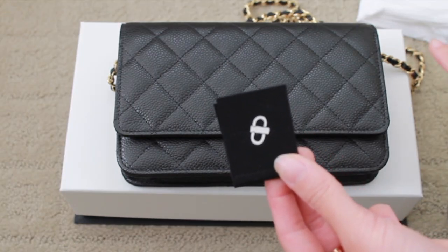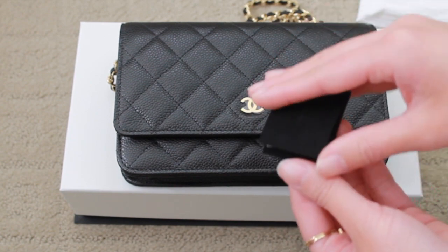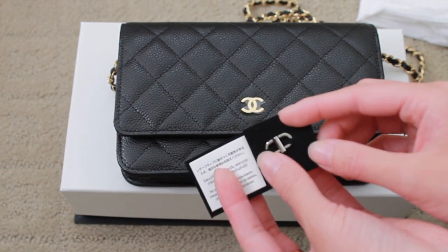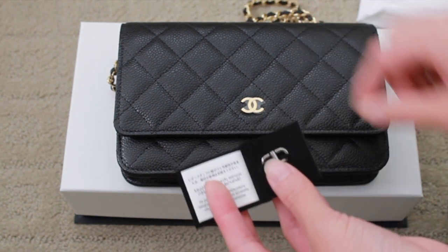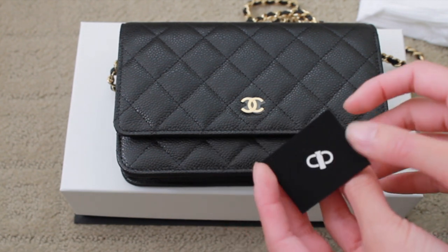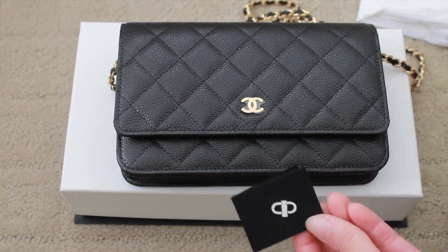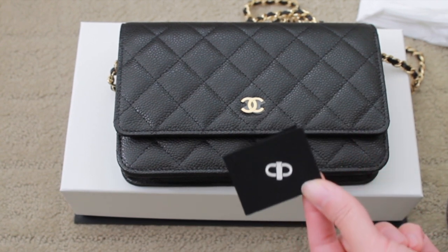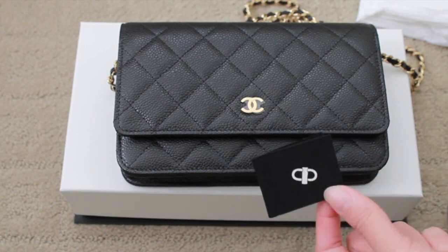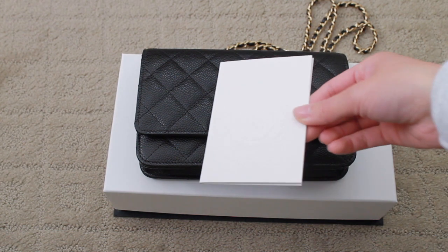So a lot of complaints for the wallet on the chain is that the clasp is too long, but in Paris they actually offer you this little ring, and essentially you can tie together the two straps and have it be shortened. This is great because I asked for this in the US and they looked at me like I was crazy. They don't really make them here. I didn't even ask about this. The SA actually offered it to me when she saw that this bag was a little bit too long for me. Great, now while I have this here, let me go ahead and share with you the prices.